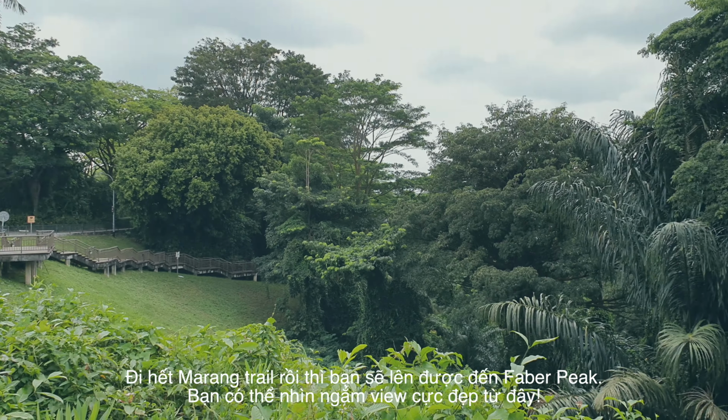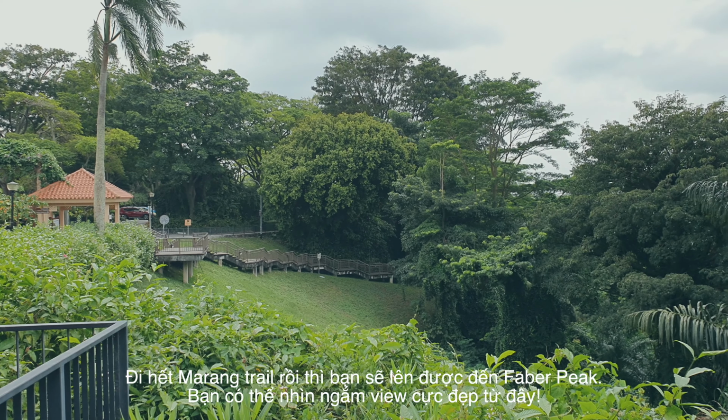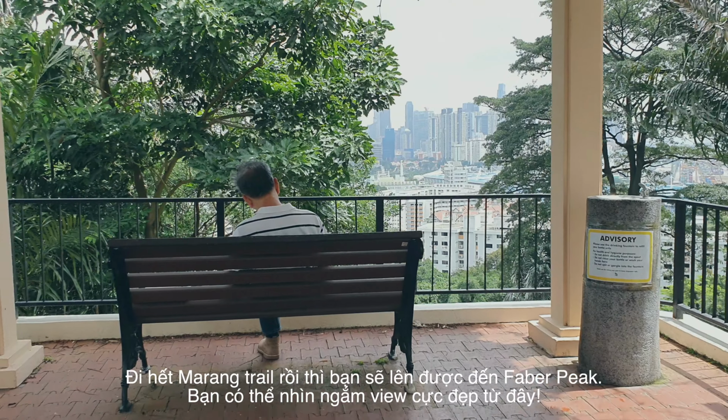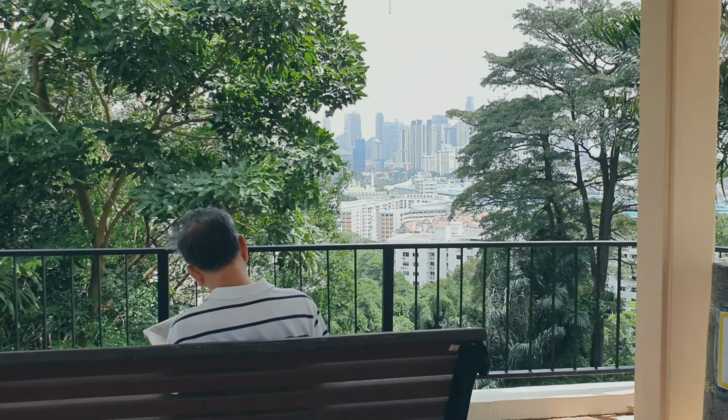At the top of Marang Trail, you can enjoy the spectacular view of the Southern Islands and the southern part of Singapore.